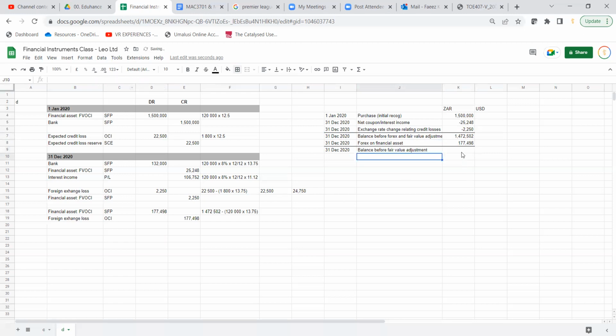So the way we're going to do this fair value adjustment, we get the balance now, whatever this balance is, 1650. So the fair value adjustment is going to be 1650123 minus 128,000. 128,123 times the new exchange rate 1375. So that would be the amount. I don't know what it comes to. Let's just see. Equals 1650123 minus 128,123 times 1375.